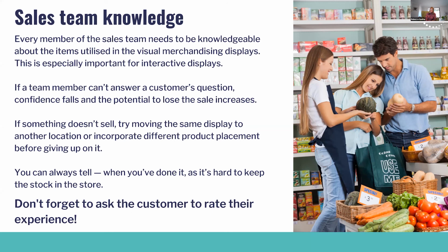A very important part is sales team knowledge. You need to make sure that all of your team are knowledgeable about the visual merchandising display that you have, so they know where other items are located in relation to that display. If your team can't answer the question with confidence, then you have the potential of losing the sale. So keep your team up to date with knowledge of the display and the products that are in the display.